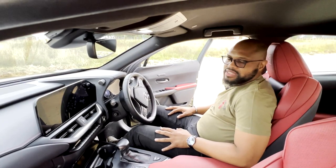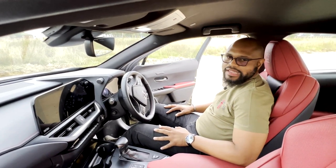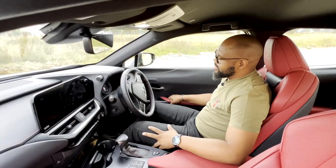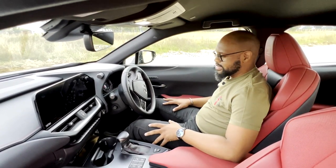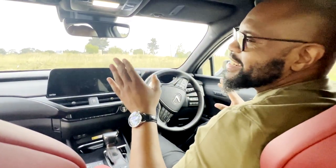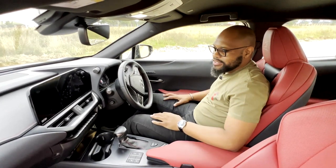Even these ones, they could be sport seats, but they feel comfortable. They don't feel like sport seats. Nice. Very few buttons. It's quite different. This car is different in every way that you think of. It's just something else.